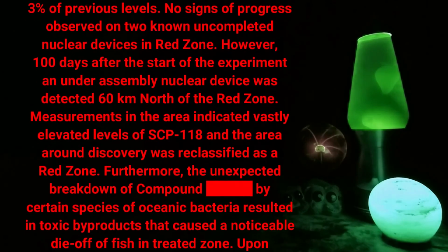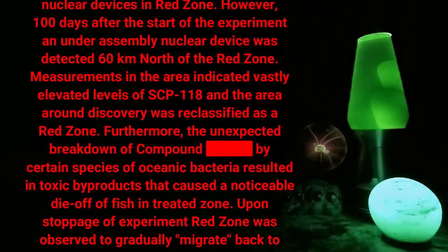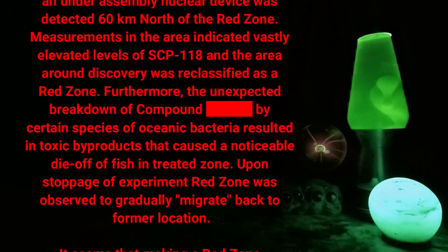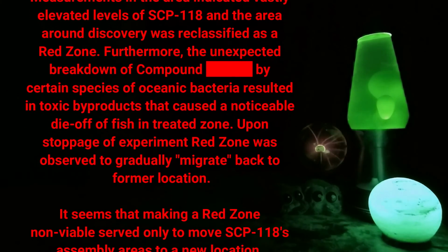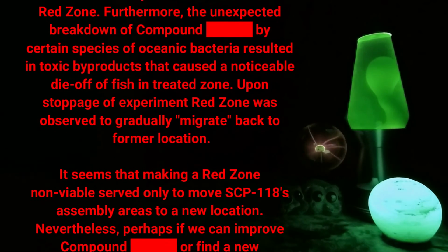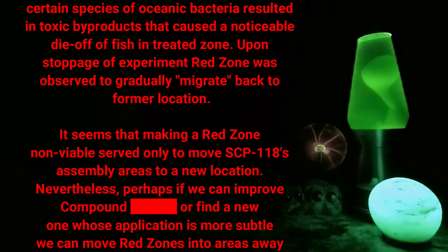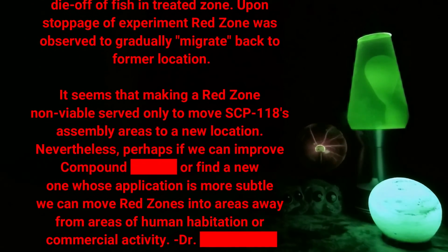Measurements in the area indicated vastly elevated levels of SCP-118, and the area around the discovery was reclassified as a red zone. Furthermore, the unexpected breakdown of compound [data expunged] by certain species of oceanic bacteria resulted in toxic byproducts that caused a noticeable die-off of fish in the treated zone. Upon stoppage of the experiment, the red zone was observed to gradually migrate back to its former location.